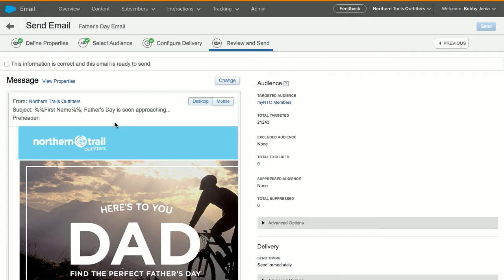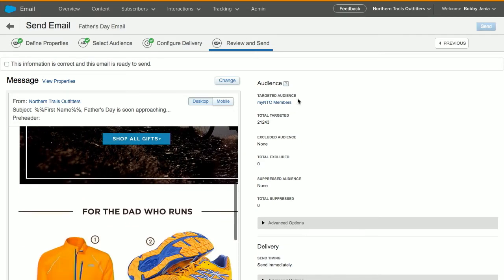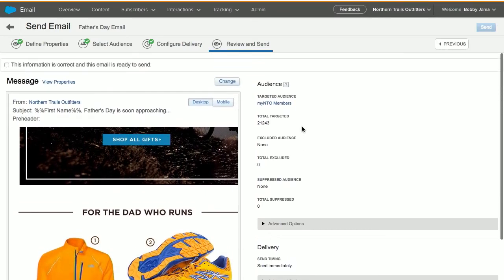I'm able to review everything. I can see who it's from. I can see the subject line. I can see if I have a pre-header. One last time to look at that email, see who I'm sending it to, how many emails I'm sending, who am I excluding. All of it's right here.